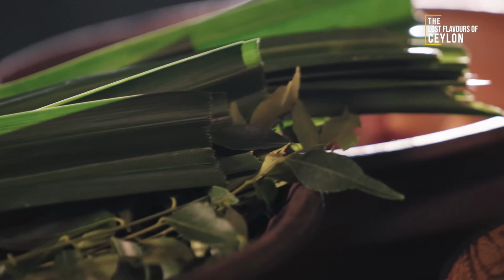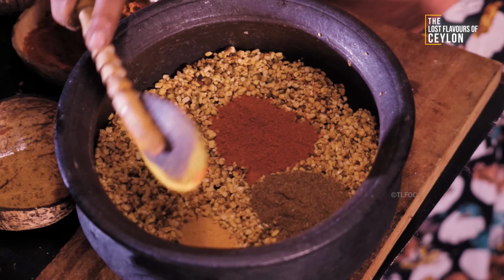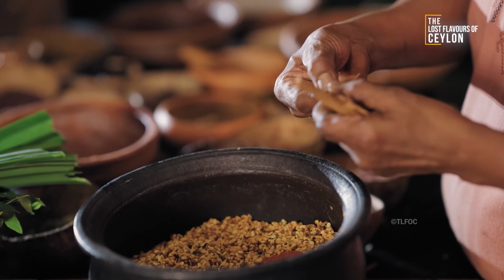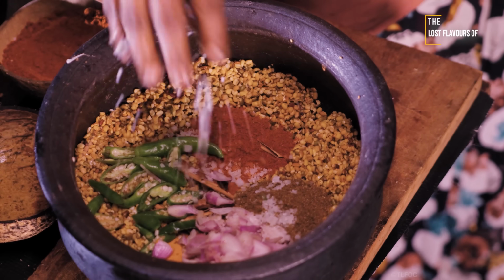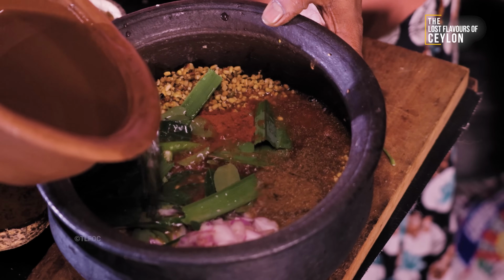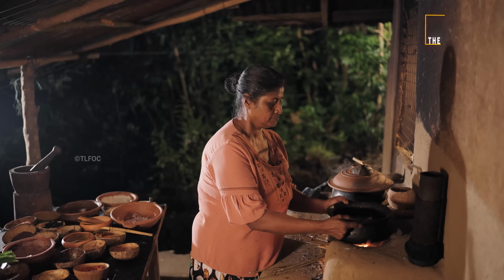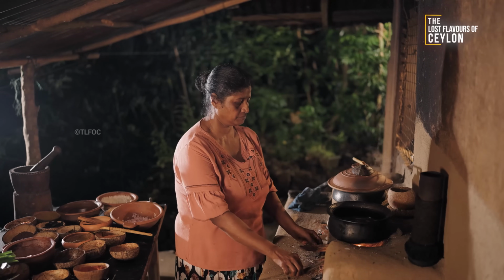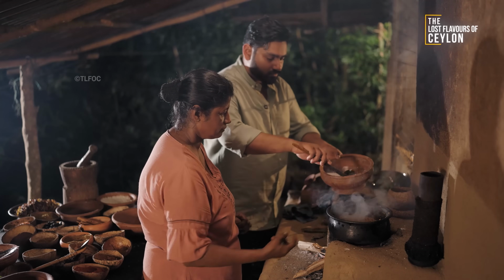The curry itself is prepared with a medley of aromatic ingredients: chili powder, ground kalakudu, turmeric, fenugreek, cinnamon, fresh green chili, onions, salt, curry leaves, pandan leaves and water. The mixture is simmered until the green gram softens. Then thick coconut milk is added for a luscious finish.